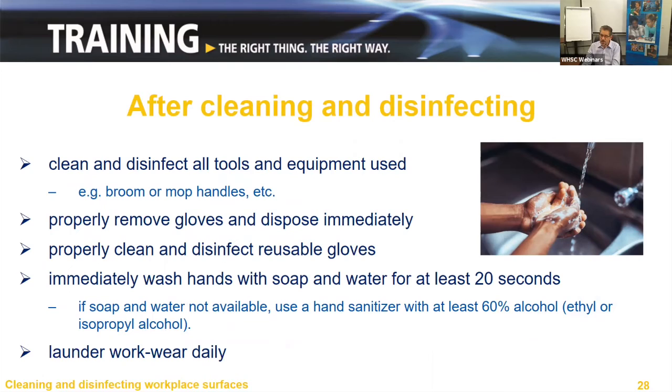Once you are finished cleaning and have emptied the waste bins, the waste bin and all the equipment used, such as brooms, mop handles, etc., must be cleaned and disinfected so they are ready for next use. Clean and disinfect the broom or mop handles just as you would a hard surface. Cloths used should be discarded, or if they are reusable, placed in a bag until they can be laundered.